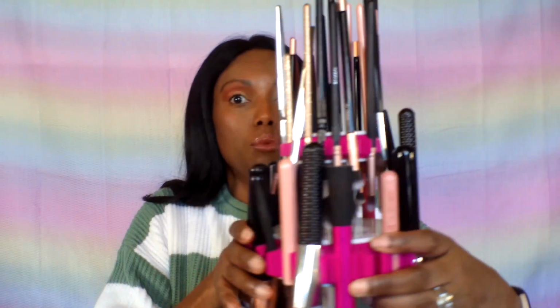I have over here my Sigma brush tower. This does not hold all of my brushes, you guys. I've got several down here on this table in front of me, but it holds a good portion of them. And I'm going to use, yes, this is an e.l.f. blending brush that I've been using pretty faithfully. I like it. See how it's more loose than the other ones? It's not as densely packed. It's still dense, but it's not as packed in.